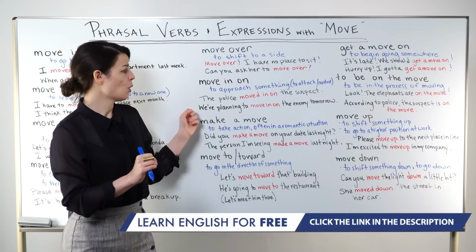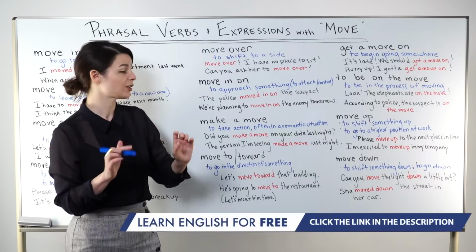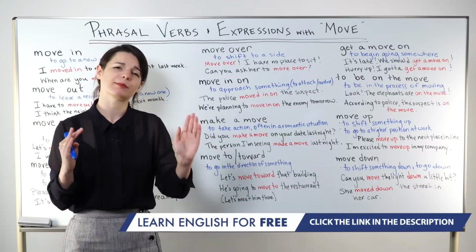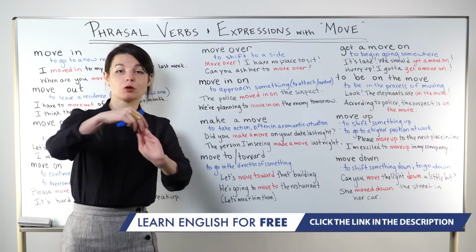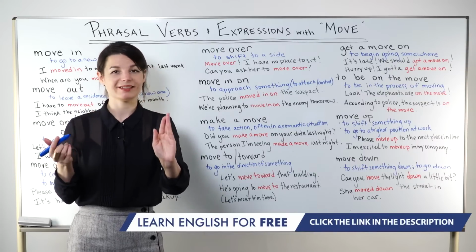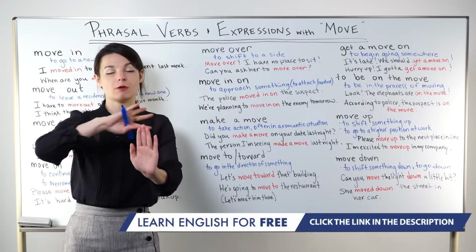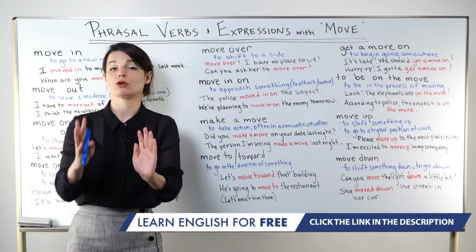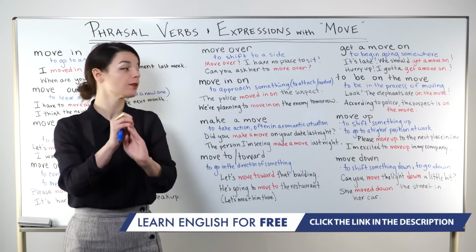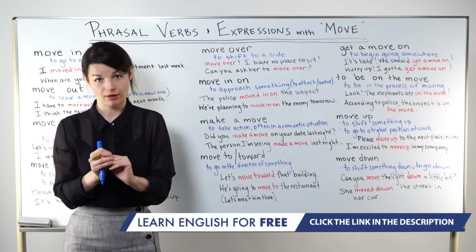Another example, we're planning to move in on the enemy tomorrow. So this might be like a military expression. Again, there's an enemy, or it could be a group of people who are the enemies in this case. Again, it has the feeling of surrounding or approaching carefully before attacking or before trying to control something. So this is to move in on someone or to move in on something.